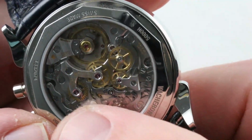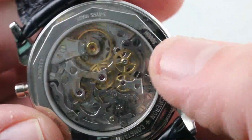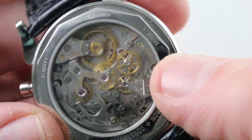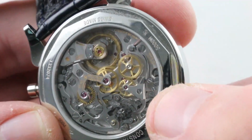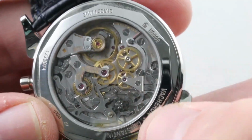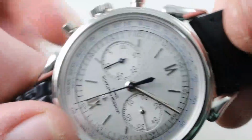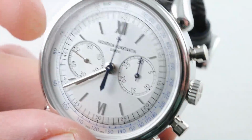Mirrored anglage on the edge of every bridge, and you can see it lighting up as I turn the watch off axis. You can also see all of the black polished screw heads with chamfered slots, straight graining or brushed surfaces across the chronograph levers, all of this immaculate, and yes, all of it worthy of investment in a serious loop. If you buy this watch, buy yourself a loop. You'll thank me for the advice.